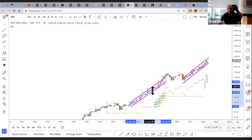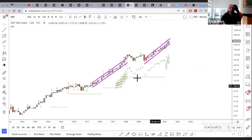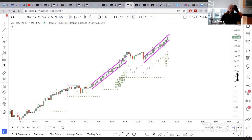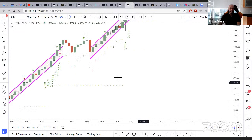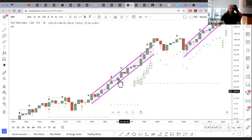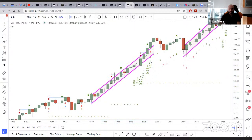And you can see how we broke out to the top of this channel. These channels are almost in parallel. But you can see how we broke out to the top of that channel. And it may look like it broke this channel by a little bit, but it did not. It actually broke it by quite a bit. That was a pretty big break of that channel.